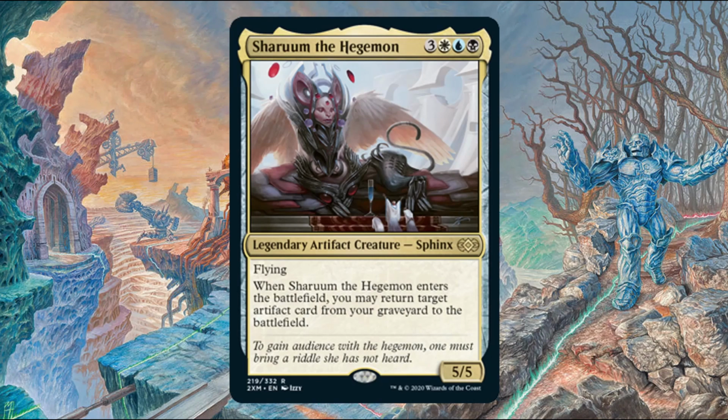Next, we have another relatively low value card. It's at rare. It used to be a mythic. It is Sharum the Hedgemon. Now, non-foil copies are easily under $1, but if you want a foil, it's going to cost a little more. The From the Vault Legends copy is about $3. The Shards of Alara foil, about $8. This does see some Commander play in Breya Ethereum Shaper decks and other places too.